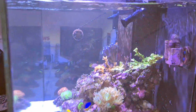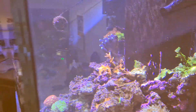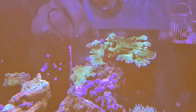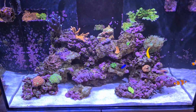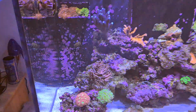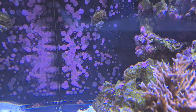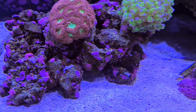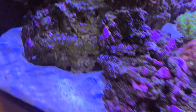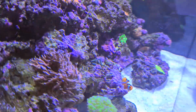The only annoying thing with these random flow generators is they are quite big and bulky and they can shade a little bit, but I'm just experimenting with flow at the moment. But yeah, all is really well. I mean, you can see the coralline growth, especially on this side of the tank. It's really starting to layer up now, and it's popping up on the rock loads, as you can see here. Still expanding, lovely, just speckling everywhere.